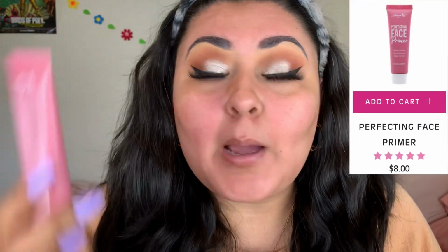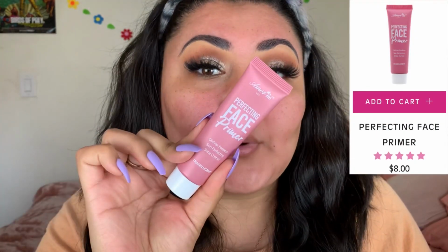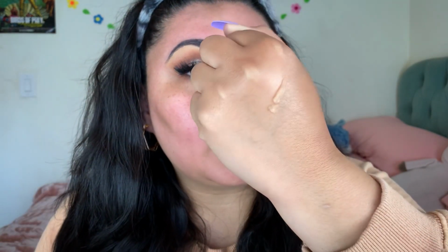Next, we're going to the Amor Perfecting Face Primer. We're going to go ahead and throw some of this on. It looks to be more of a silicone-y type of product. It's definitely making my skin feel really soft. It feels nice. Right, so that's the primer on the skin. I think it looks rather nice.